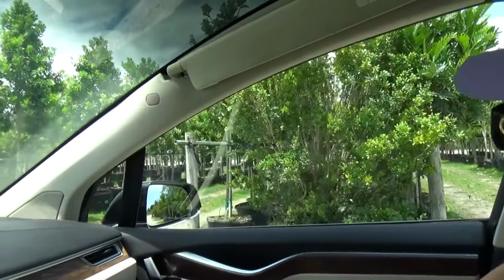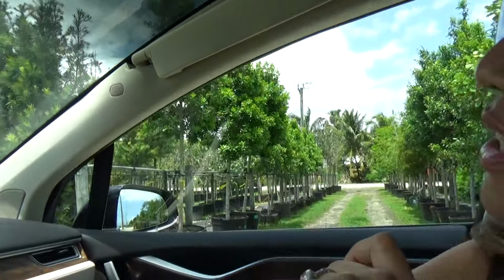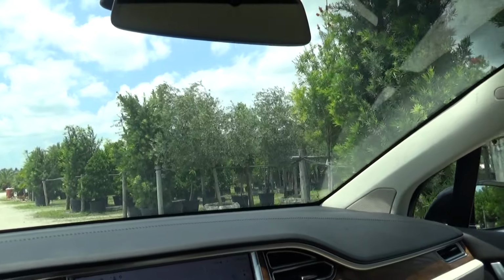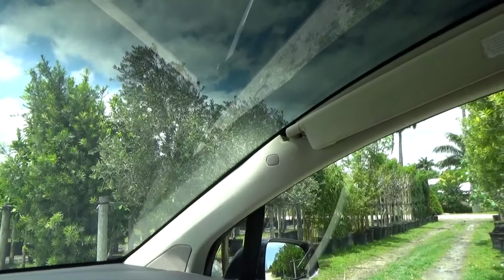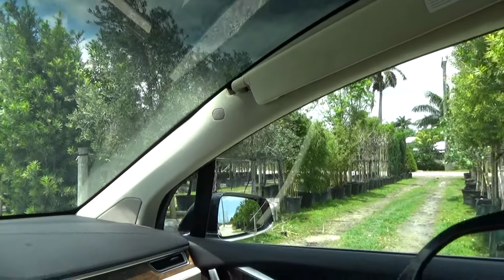Okay, so we're looking for silver buttonwoods, which is the closest look we're going to get to olives. That looks really close to an olive tree. Is that silver buttonwood? Oh, no, it looks less silver. What is that? That looks like an olive tree. Yeah, we need that right there. What are these? These are really nice.